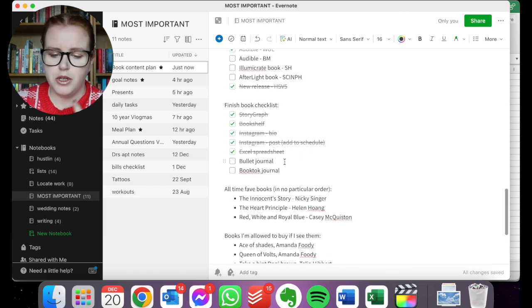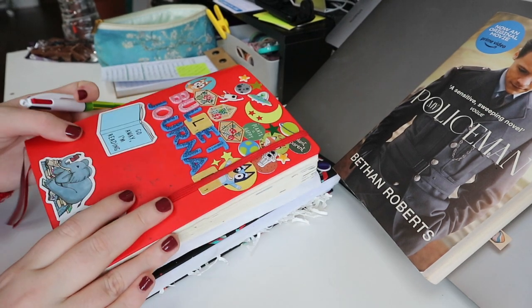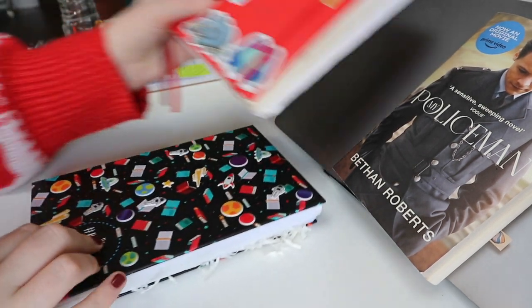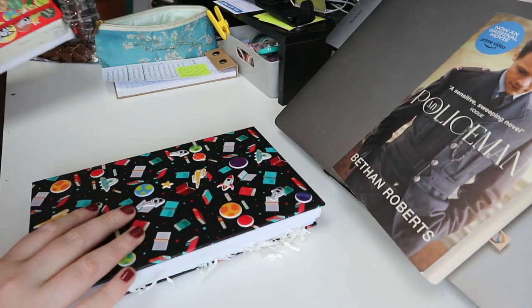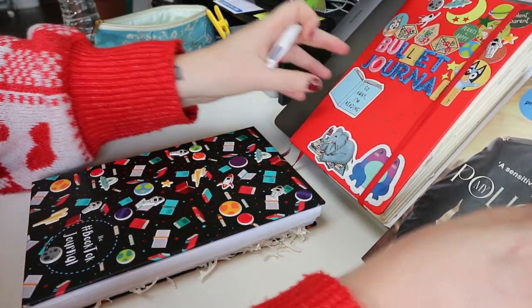Then my bullet journal and my book talk journal are both downstairs, so I'll film that in a separate clip. So the last steps on my list are to fill in my bullet journal and my book talk journal. So I'm going to start with the book talk journal. Not that I have anywhere to put my bullet journal.